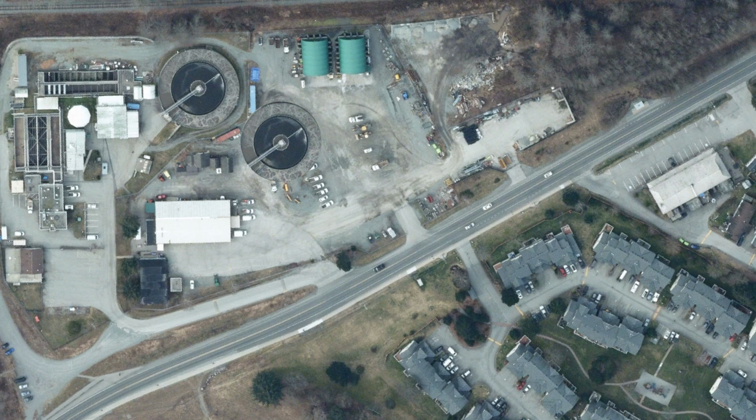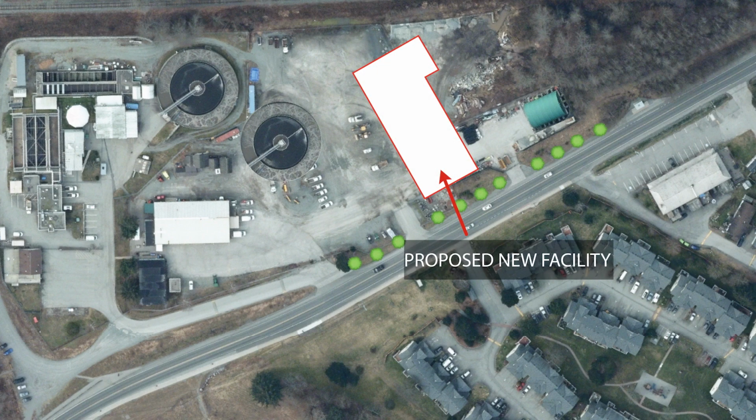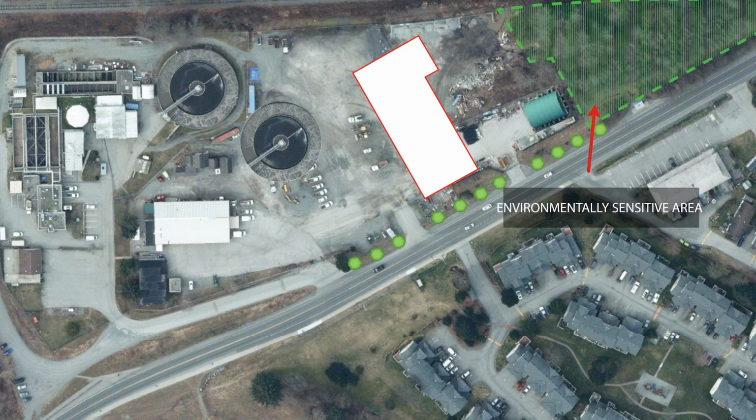The expansion also requires the relocation of one of the salt sheds and the wash bay at the Public Works yard. The new Public Works facility will be built between the salt shed and the road. The new building will include 5 maintenance bays to accommodate all of the work functions we've just toured around, including a high bay to accommodate the district's largest vehicles. It will also include an administration building that will house the offices and workstations, technical and monitoring systems such as SCADA, and staff washrooms and locker rooms. One area that will be avoided during construction is the environmentally sensitive habitat to the north of the site.